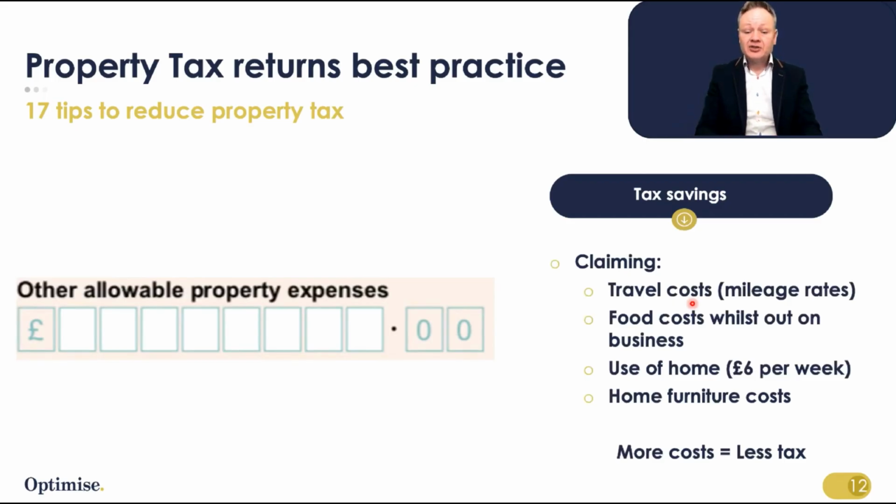Other allowable property costs. Now, if you are looking at your expenses, maybe using your mobile phone and claim for mileage, put this on your dashboard. It will be great to help you clock the mileage that you're doing for your business, and you get 45 pence per mile done to offset against your property income. After the first 10,000 miles, it will go down to 25 pence per mile, but still, it's a nice tax relief. If you've got food that you pay for because you're traveling out and about, seeing letting agent, estate agent, make sure you keep that receipt because you can claim a certain amount against your tax liability.